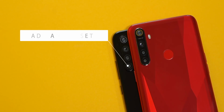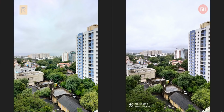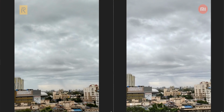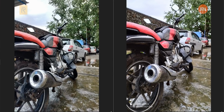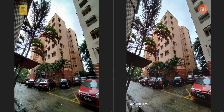To make things a little more confusing, we have these exact same cameras on both phones. The results are largely dependent on the image processing or the software processing of images. Not a big difference to be honest. The Note 8 images have slightly better contrast, not very noticeable though. All these image comparisons are very similar. It's a tie. When it comes to the ultra-wide camera though, the Note 8 is considerably better.